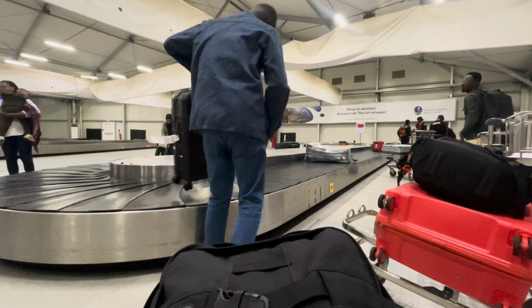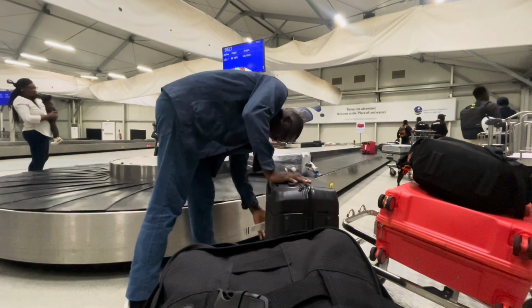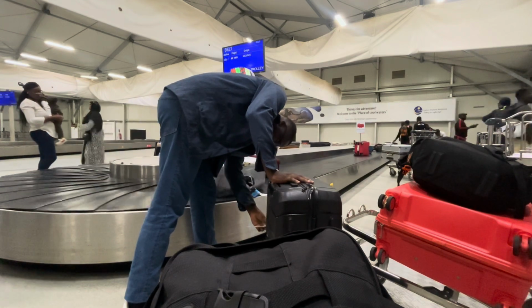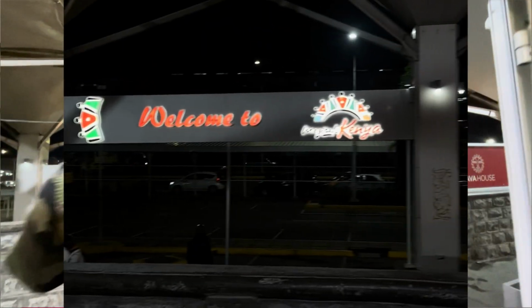I had to pick up my bag from the carousel, and it was now time to officially enter into Kenya for my first time. After the checks and everything were done in the terminal building, we stepped out and there was a sign saying, "Welcome to Magical Kenya." And I'm sure Kenya has some magic to offer us. Trust me, I'm more than ready to experience this Kenyan magic.